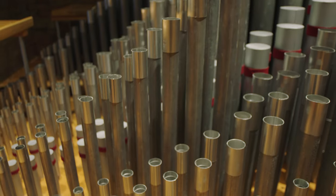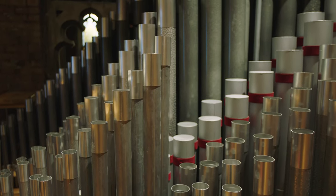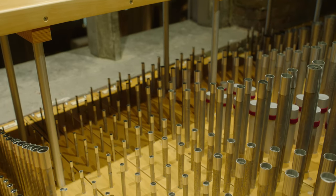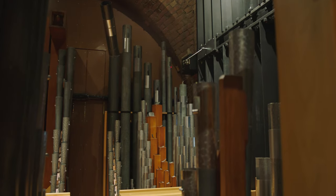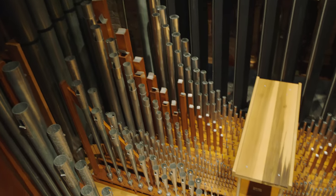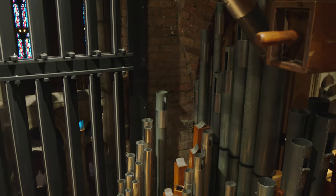This consists really of the tonal ingredients from two instruments. But I thought that they could probably work pretty well together, with the help of Muller to figure out what's the best way to put this together. I think we've come up with a pretty good final product.